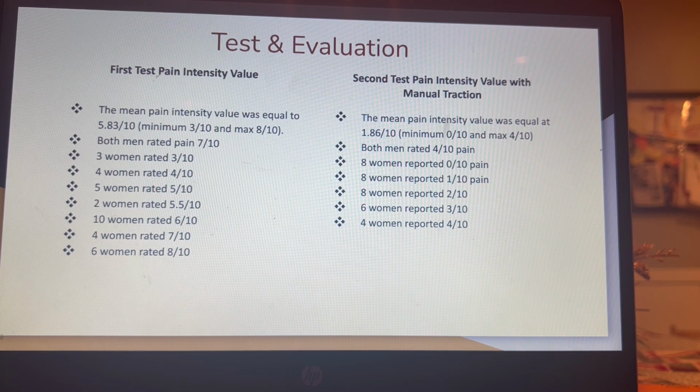And then when the traction was done, the mean pain intensity value was equal to 1.86 out of 10, with a minimum of 0 out of 10 and a max 4 out of 10. Both men rated 4 out of 10 pain with the traction compared to without the traction 7 out of 10. 8 women reported no pain. 8 women reported 1 out of 10. 8 women reported 2 out of 10. 6 reported 3 out of 10, and 4 women reported 4 out of 10.